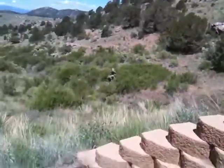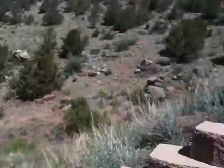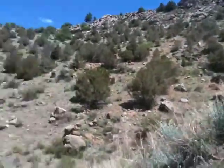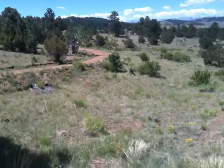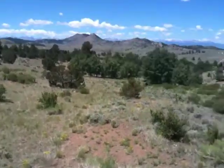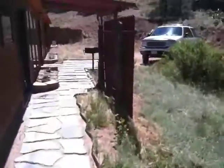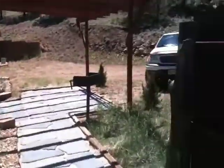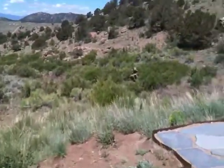Out this door, sort of a patio, cliff, etc. Ooh, windy. It's now about July the 12th, 2010. And we're going to show you the most interesting thing.